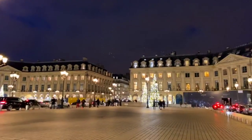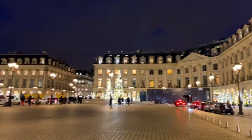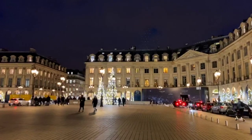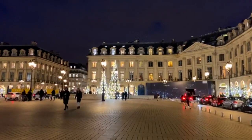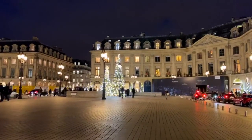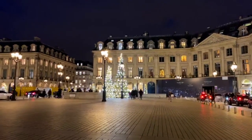I am a tour guide, so the one reason I do these is to give you a little bit of history as we enjoy the visuals. That's part of the plan here. There used to be a palatial residence here called the Hôtel de Vendôme. And there was a very wealthy family by the name of Vendôme, and that was very common in this area.